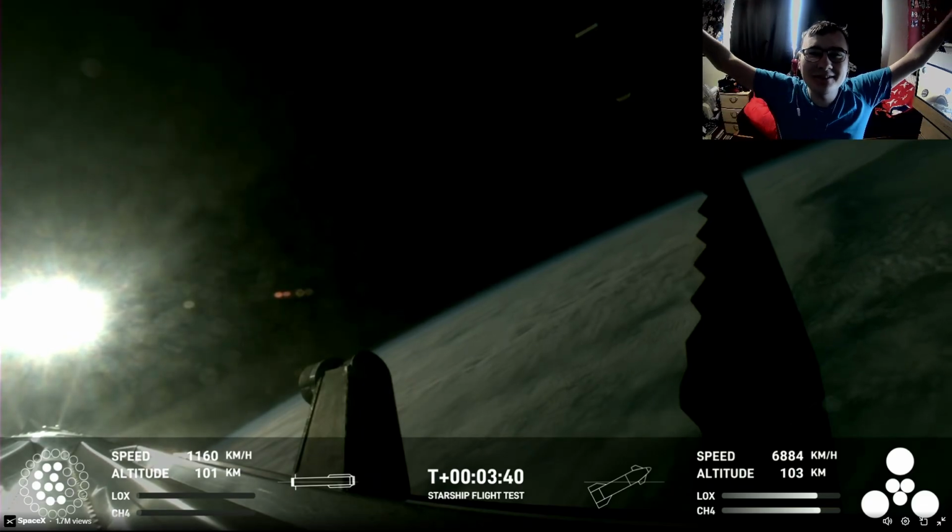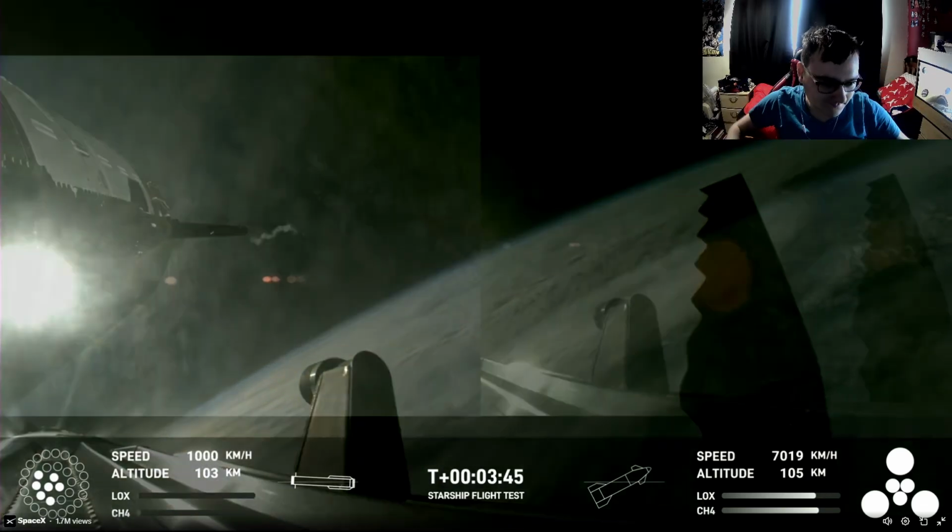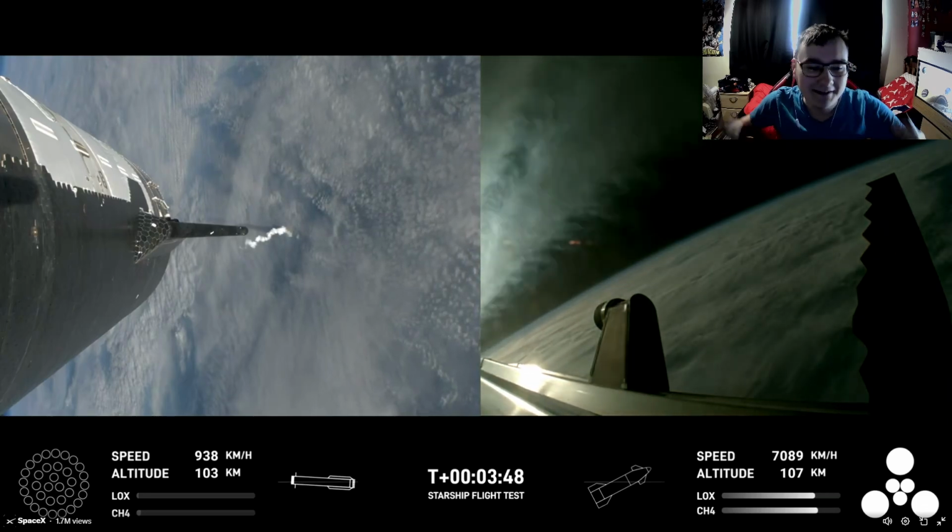Ship is across the Kármán line. Ship 28 is in space. Boostback burn pressure is nominal. That boostback burn propels the booster back towards the coast, taking it to a landing in the waters of the Gulf of Mexico.